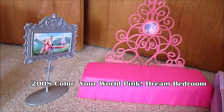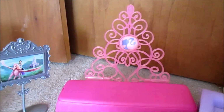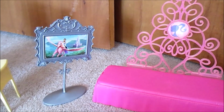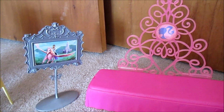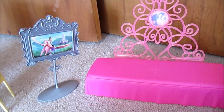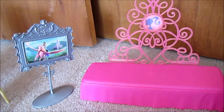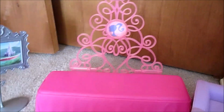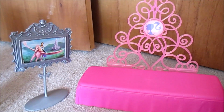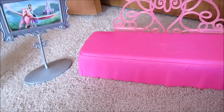This is the Dream bedroom, the Color Your World Pink Dream bedroom. I got this in the $5 bin bonanza of 2017. You guys would have seen that haul. This was basically a $5 bin with, oh my gosh, how many dolls? Like 70 or something. They all stank like cigarettes, but this is really cool, and I do have the bedding. I'll put a picture of what it looks like with the bedding. The TV stand's really neat looking. It's super flimsy, and you can see it's cockeyed.